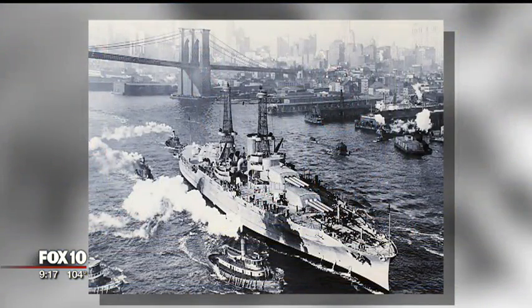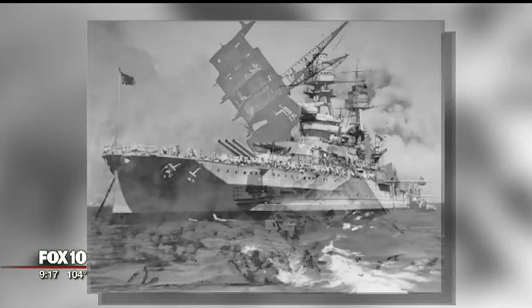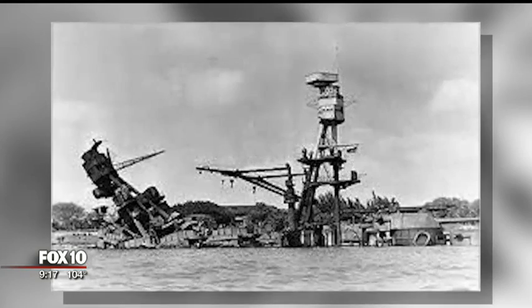This year is the 100th anniversary of the launching of the ship. So the Arizona is 100 years old, and it's been underwater for 75 years. You can bet that it's not the same ship today that it was even 2 years ago. Could we put people in the water and show them what the ship actually looks like?